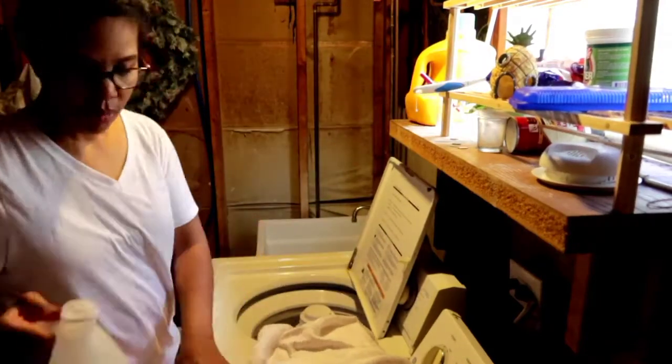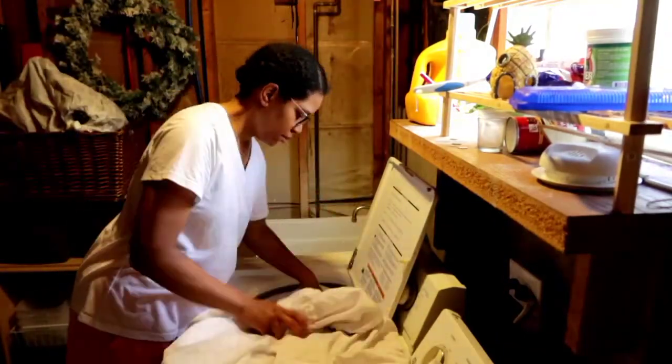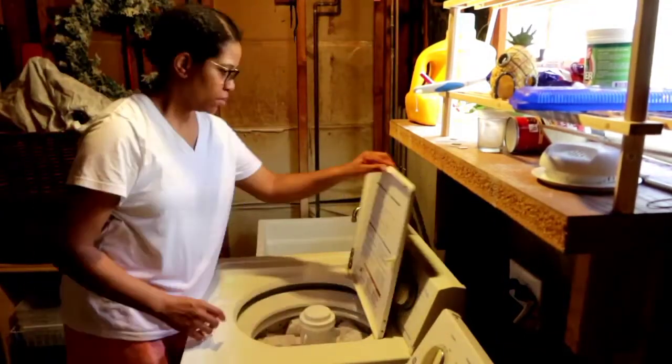Once a week, along with all the other laundry, I clean the things that are in the bathroom, like the shower curtain, the shower liner, and the rug.